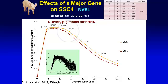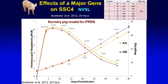The difference in viremia doesn't seem very large, but it is on a log scale, and it is biologically quite important, because it was also associated with quite a difference in growth rate, with the AB pigs having about 2.5 kilograms higher body weight gain over 42 days compared to the AA pigs.